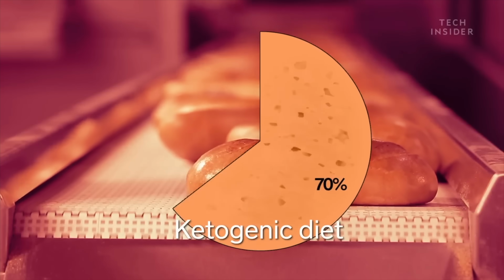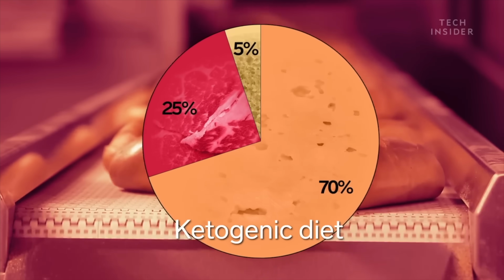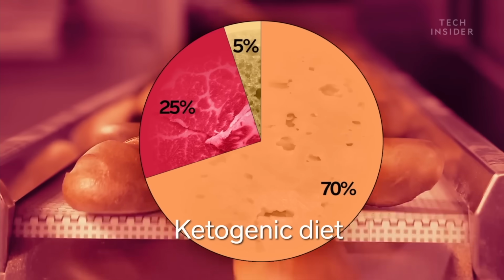Now, let's break down the key elements of the keto diet. All right, so the core concept of the keto diet is the macronutrient distribution. For one, you have fats, which is going to be 70 to 75% of your calories, proteins, 20 to 25% of your calories, and carbs, only 5 to 10% of your daily calories.